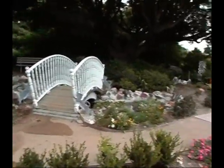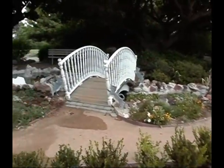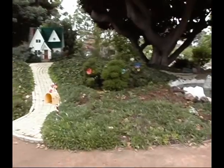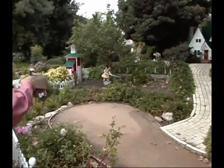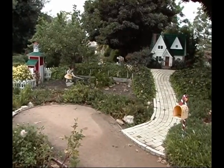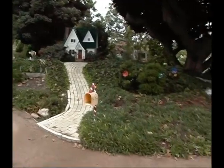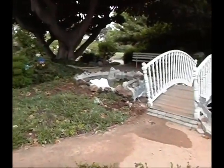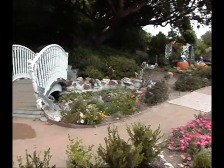To your left, to my right, is our children's garden. This is also maintained by volunteers. It was installed by volunteers, by a donation from a family of volunteers, and it's based on, not children's fairy tales, Little Miss Muffet and all that. Nursery rhymes, thank you very much. Everything you see here is based on a nursery rhyme, and those of you that know nursery rhymes could probably pick them out. This is a particularly nice garden, and since it's so accessible from the entrance, people kind of flock to it and bring their kids.